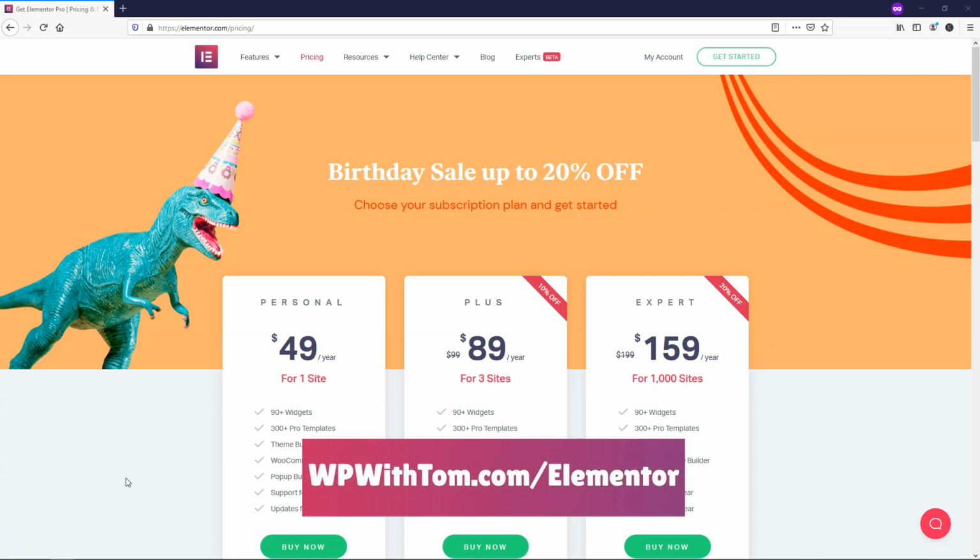So, Elementor coupons are almost never available. So, the fact that you can get 20% off of an Expert plan right here is about as good as it's going to get in terms of sales with Elementor. Now, they might have some as well around Black Friday time, but for right now, this is about as good as you're going to see with Elementor.